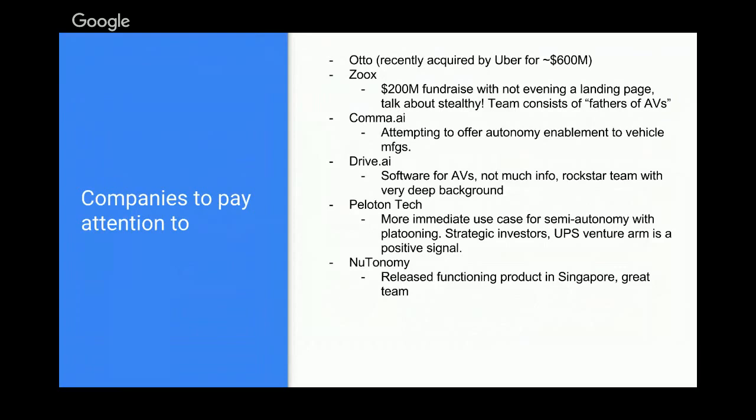nuTonomy has released a lot of information, positioning their product in Singapore. It's a great team. Something that's not listed on here is Uber. I didn't even want to put it on here because that draws so much conversation. But really, I think Uber is unbelievably well positioned. I think Tesla's unbelievably well positioned. I was actually looking at smaller companies when I was making this list, so I didn't include them. But they're absolutely people you should be paying attention to for the next 2 years. It's going to be crazy to watch.